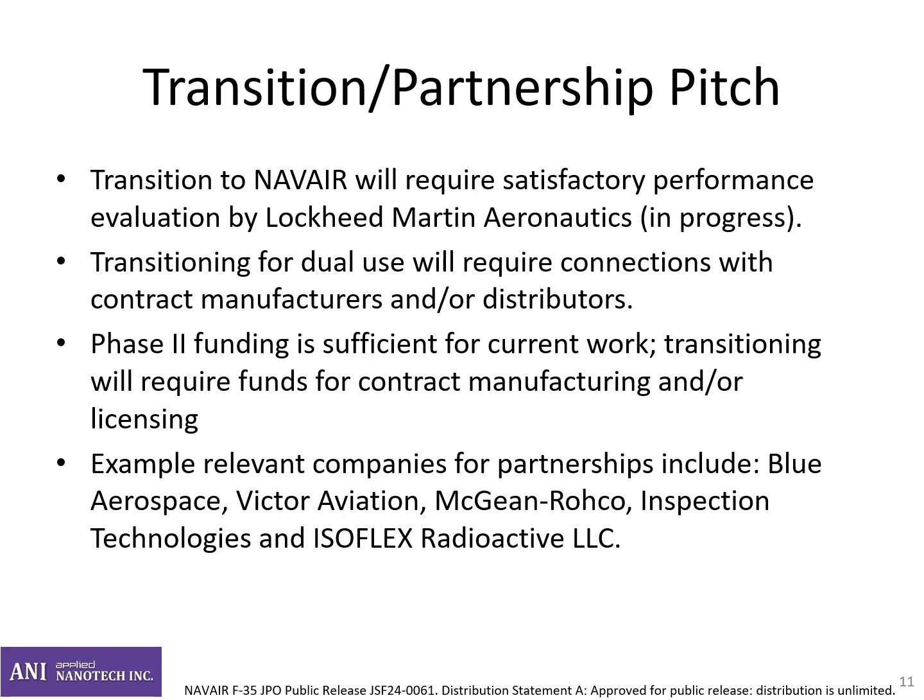Phase 2. Funding is sufficient for prototype development. Additional funds may be required for high-volume contract manufacturing. Strategic partners may include companies working in non-destructive inspection, aircraft manufacturers, commercial airlines, and package delivery companies.